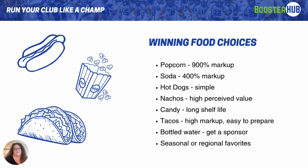It's also good if you pop just enough, you sell it. If you don't need any more, you don't make any more. But if you need more, you can make just a little bit more. So it's not coincidence that you see popcorn at so many concession stands. It's just a great item to sell.